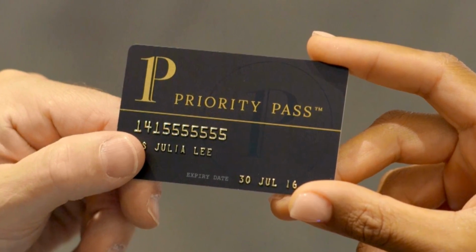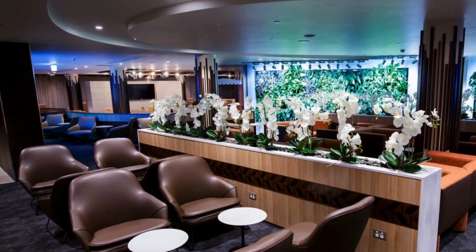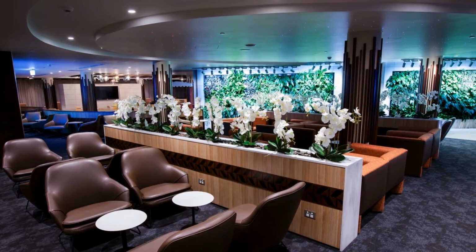So you just received the Chase Sapphire Reserve in hand, you're excited. What do you do first? First thing you're going to do is request your Priority Pass membership. If you're not familiar, Priority Pass offers airport lounges all over the world. There are over 1,200 lounges at the moment.